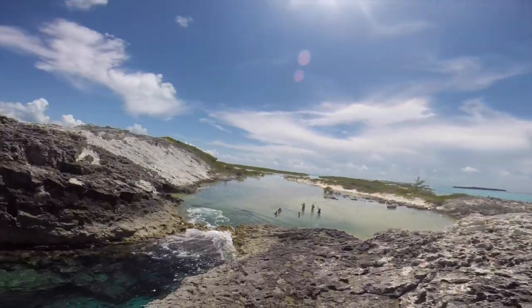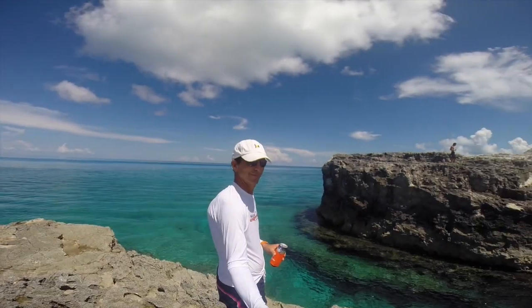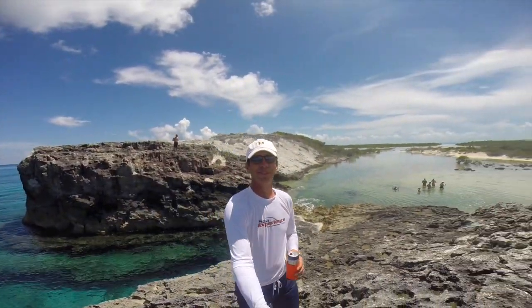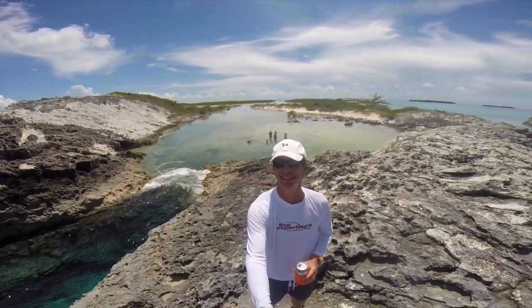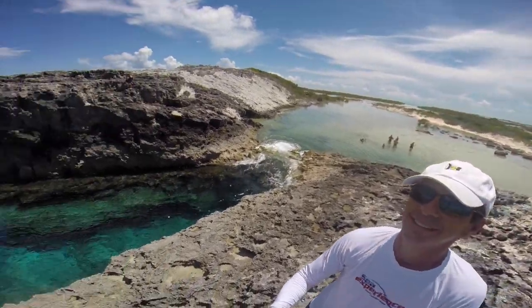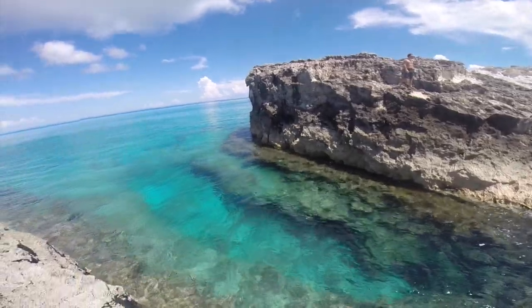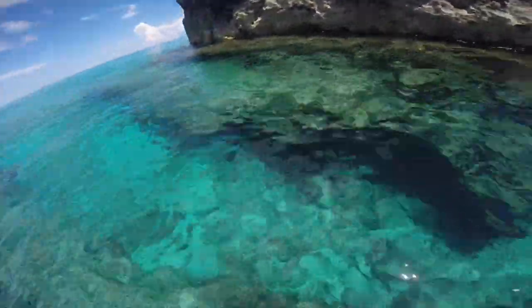Look at the color of this water. I really hope it comes out on camera. And for the first time, it was calm enough that I was able to get up on these rocks. And it's misleading at the depth, but we went ahead and jumped off anyway. The water is about 20 feet deep, and the cliff is about 15 feet high. There we go.